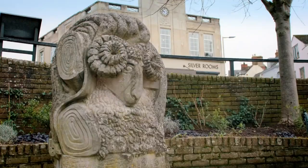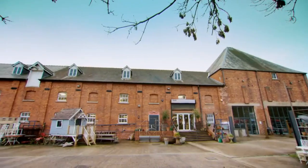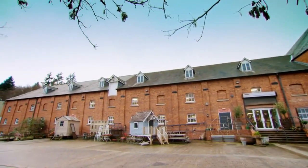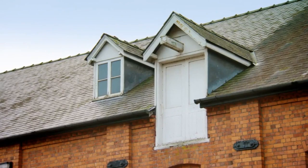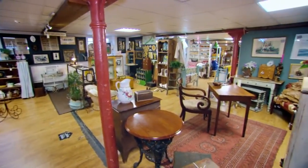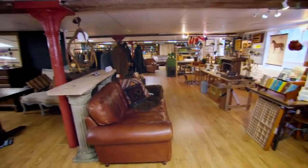Where five Cotswold valleys meet sits the market town of Stroud, where in late 2017, an antique centre opened in a disused 18th century malt house. Over two floors and 14,000 square feet, an increasingly well-renowned variety of antique and vintage desirables are for sale.